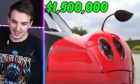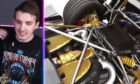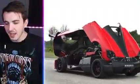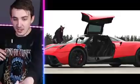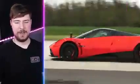I don't like the Pagani. It's got a really nice interior. I like the interior. The car actually unfolds its entire self. But I don't like how it looks on the outside. The mirrors are goofy. The mirrors are a turnoff for me. If you told me it was a few hundred grand, yes, but 1.5 mil. It definitely is a very fast car though.